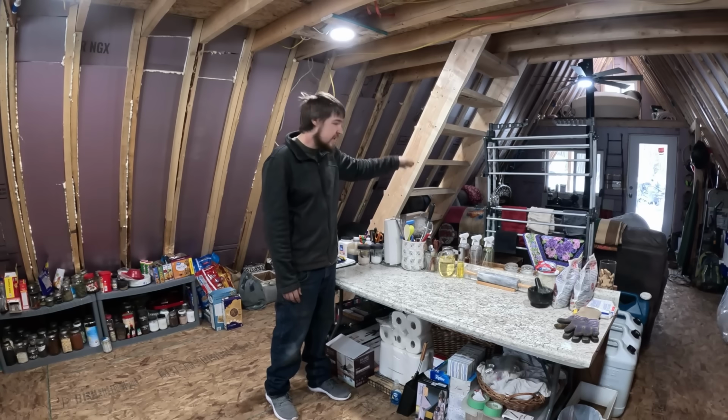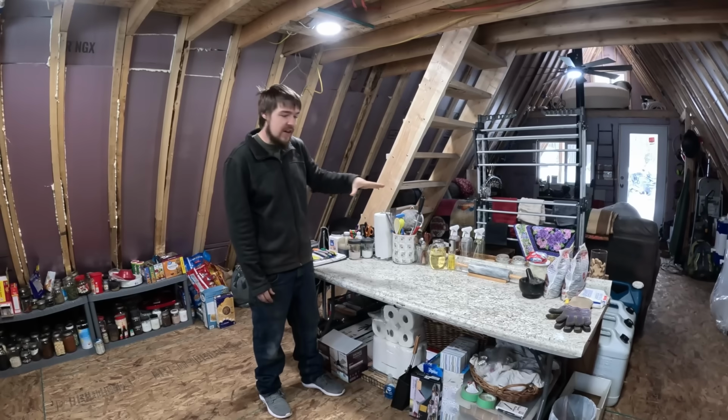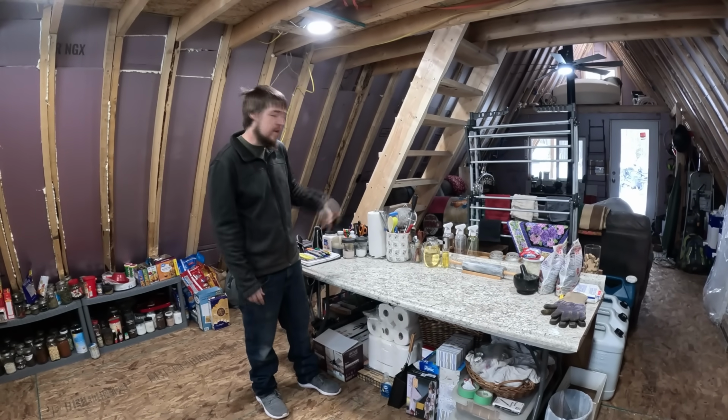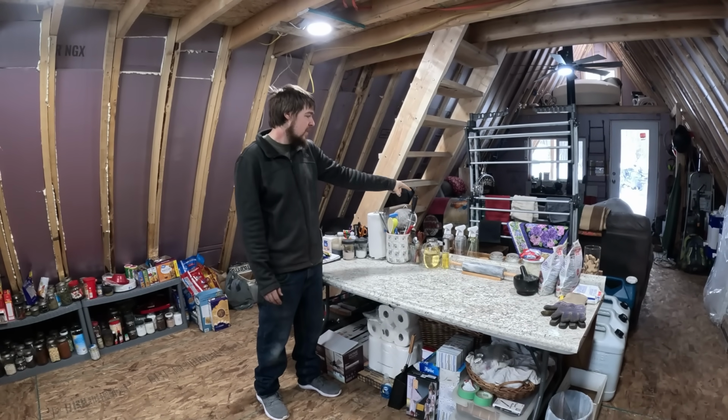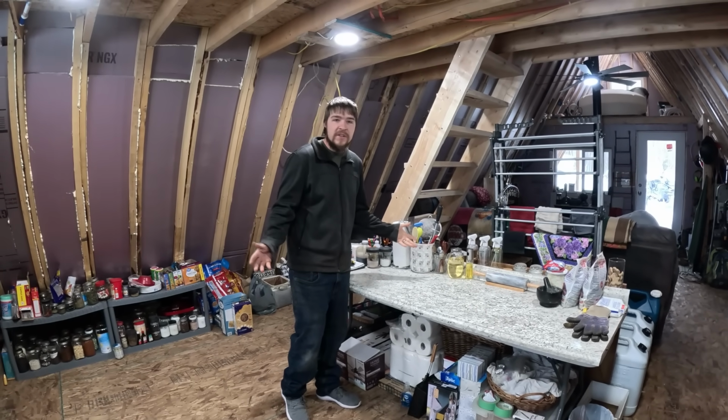So we are going to end up covering the back of this, and then we will get a kitchen table, which I'm not sure if we're going to end up building that or whatnot either, but eventually that will sit in this space right here. Well, that covers basically the whole downstairs.